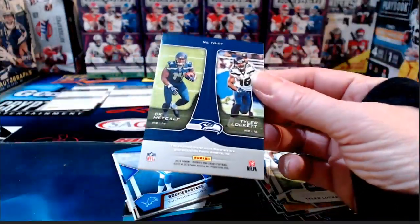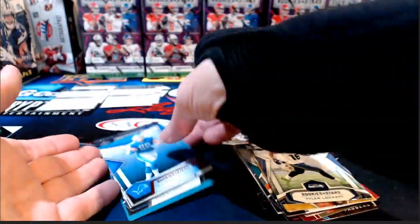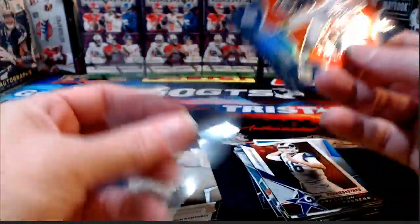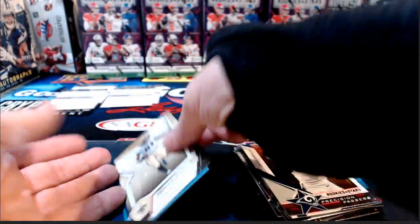The Seahawks, DK Metcalf and Tyler Lockett. That's numbered to 199 for some dual relics. This will be numbered, Peyton Manning and the Colts. And it is numbered 275.